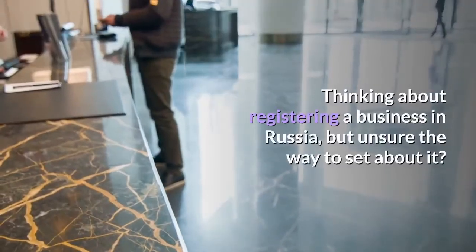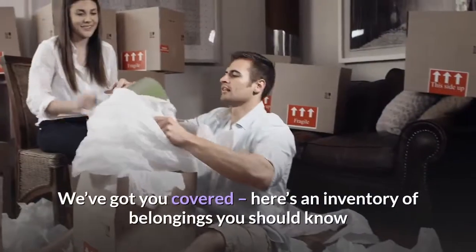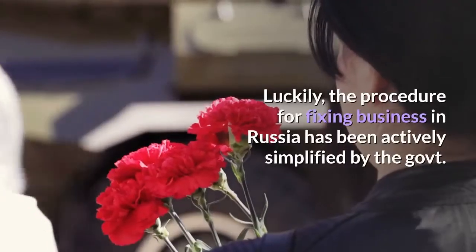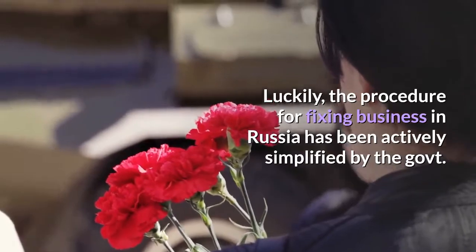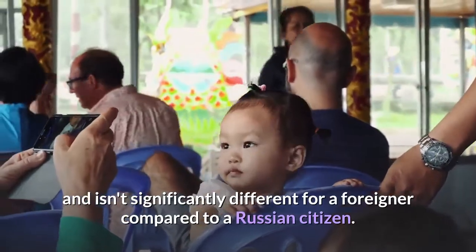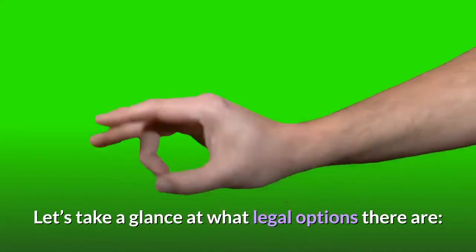Thinking about registering a business in Russia but unsure how to go about it? We've got you covered. Here's a list of things you should know before making any big decisions. Luckily, the procedure for registering a business in Russia has been actively simplified by the government. Today the process usually takes just 3 days and isn't significantly different for a foreigner compared to a Russian citizen. Let's take a look at what legal options there are.